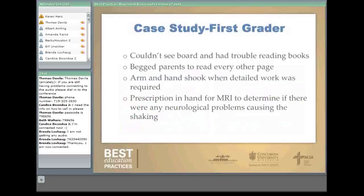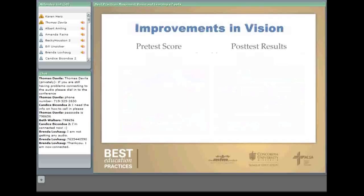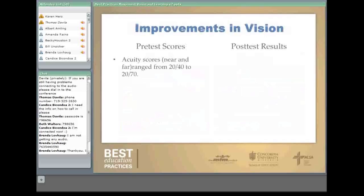Pre-test scores, as far as vision, he had 20/40 to 20/70 acuity scores. He had convergence issues, a score of 32, remember 16 was the cutoff. On the eye movement test, he was in the 25th percentile with 23 errors. After the time in the motor lab, acuity scores were 20/20 to 20/30.